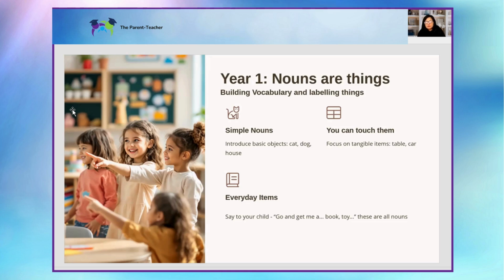Now, the purpose of year one is to develop their vocabulary in order to have enough words in their memory bank to be able to use in order to turn them into sentences. So the point of year one is to build their vocabulary, label things, and understand that the things that they're labeling are nouns.